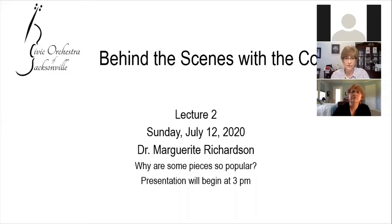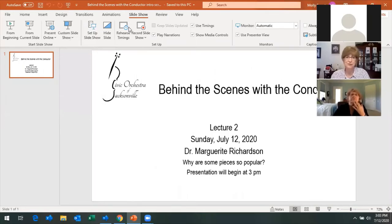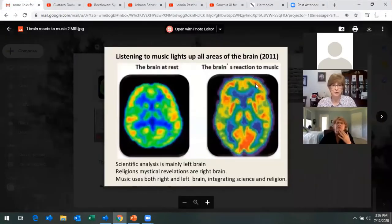One of the most interesting things is the photograph that I sent, of the human brain in a normal resting position versus a human brain when it is exposed to music. If you look at the image on the left, red indicates activity. If you look at the brain on the right, you see that the brain is considerably more active, and the amazing thing with music is it's not one or two spots, but so many different spots in the brain.